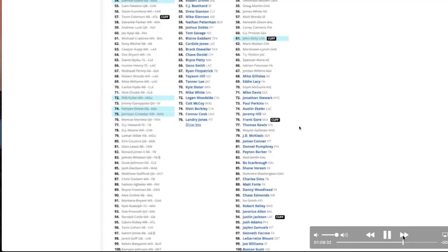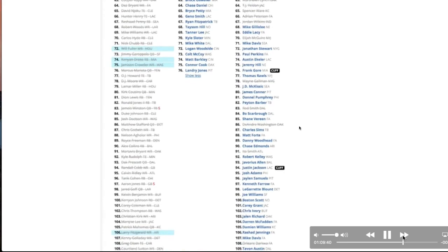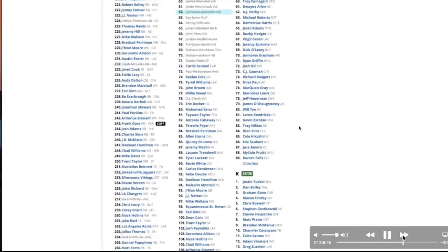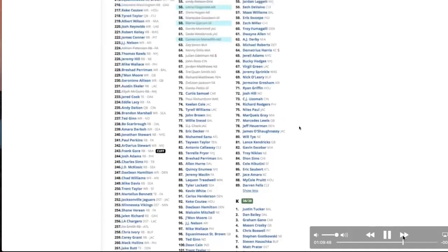It's Gillislee, it's Eddie Lacy, it's Mike Davis, it's Jonathan Stewart, it's Paul Perkins, Ekeler, which wouldn't be a bad pick here. And maybe looking back on it, I don't hate maybe taking him here because we have Melvin Gordon, Frank Gore. But we can pass on Ekeler because we like Justin Jackson. We could get him a little bit later. Right, we pass on him.